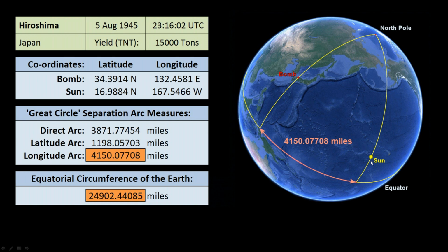So even though they're on different latitudes, it doesn't matter. You are just looking at the great circle arc on the plane of the equator at the very moment the device is activated. In this case then, the precise answer we've got from the calculation is this here, just slightly over 4,150 statute miles.